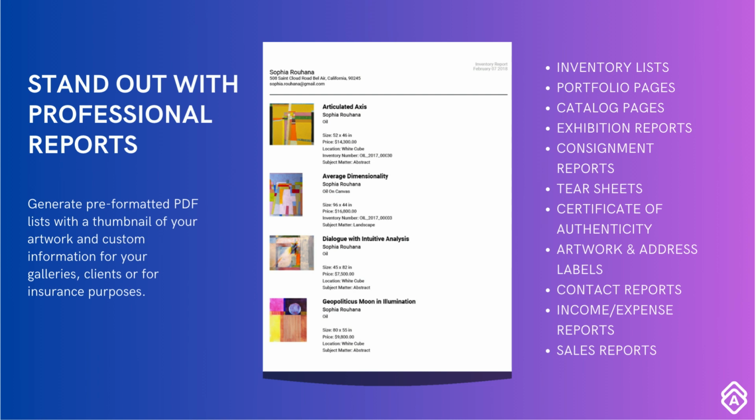So I'm going to briefly provide an overview of these reports and how to generate your first one, but for more detailed explanations or steps on how to generate different types of reports, you can always access different help articles and video tutorials outlining each process in the Help Doc section of our Learning Center. And that can be accessed on artworkarchive.com or in the bottom left corner of your account when you're logged into Artwork Archive.